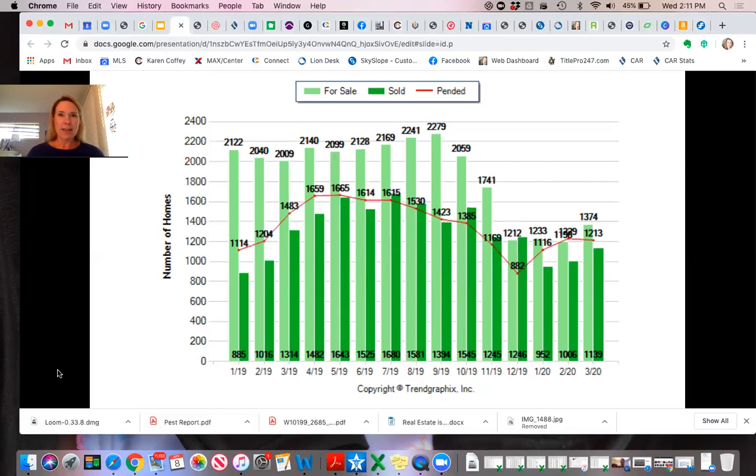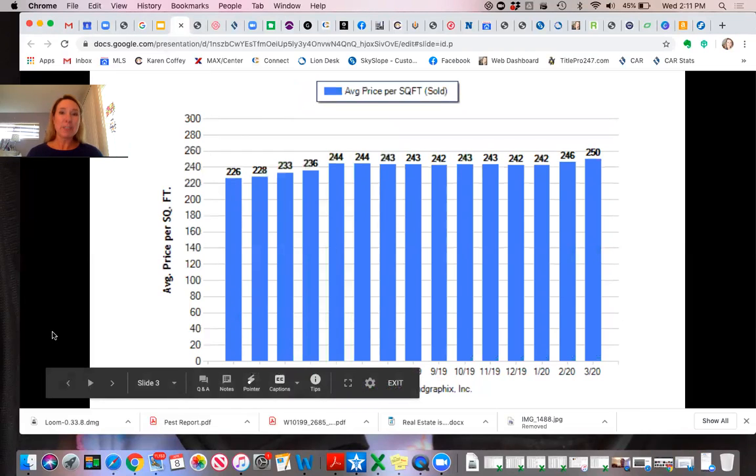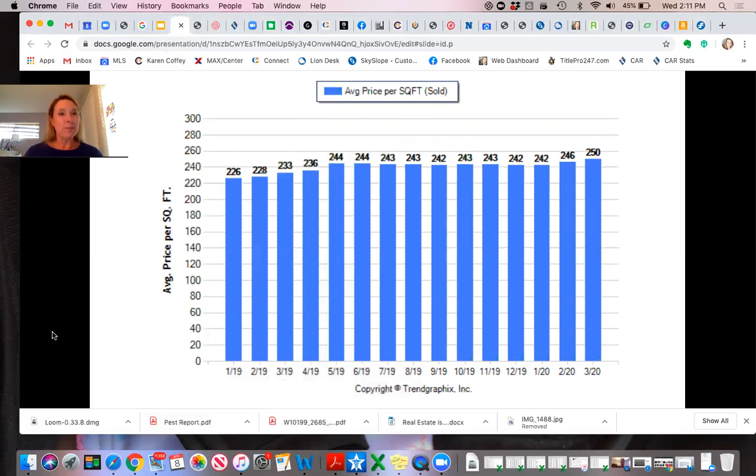So moving on. Okay, average price per foot. This is interesting. So again, some of these numbers might be a little bit skewed, but we did see for the second month in a row, our average price per foot increased quite a bit from $246 to $250. It's a great indication of the direction of property values. Will we see that go down again? Very possibly. I wish I had a crystal ball like every day now, especially, but the March 2020 average price per foot was $250, which was up about 1.6% from the previous month, February.